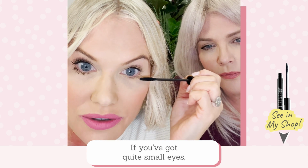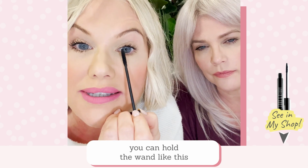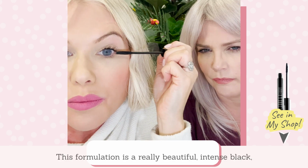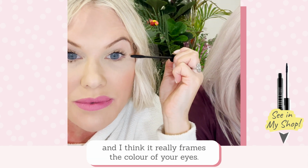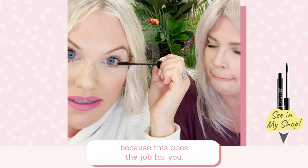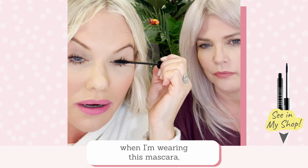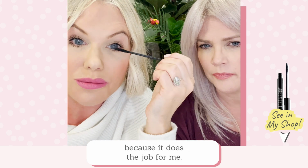Pretty feathery. And if you're someone that's got quite small eyes, you can hold the wand like this and just coat the inner corner lashes. But what it does, I think the Intense Black just frames the colour of your eyes. Like you say, you don't need an eyeliner particularly because it does that job for you, doesn't it? Yeah, so getting ready in the mornings, when I'm wearing this mascara, I don't bother with an eyeliner because it kind of does the job for me.